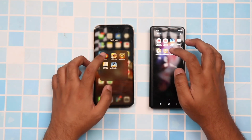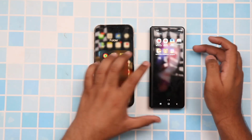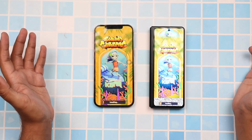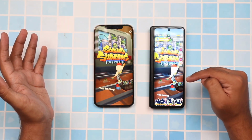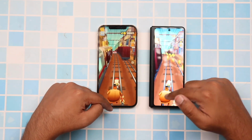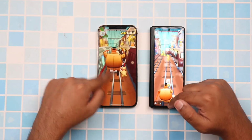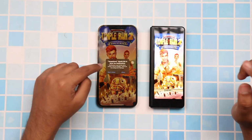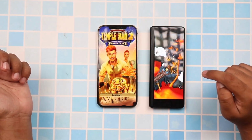Let's move on to some games now, and the first game that I will try is going to be Subway Surfers, and it looks like the Fold 3 was faster this time, but let's go on and start the game. And while it's playing, let me go back and have the apps open in the background. I'm going to open Temple Run now, and again it looks like the Fold 3 took the win again here.